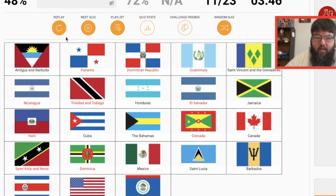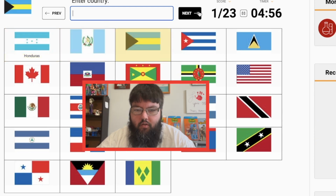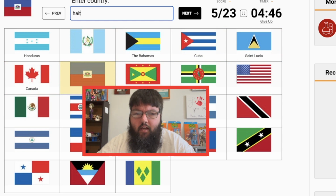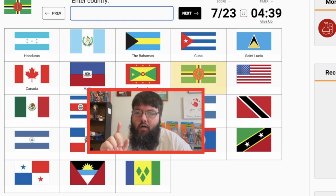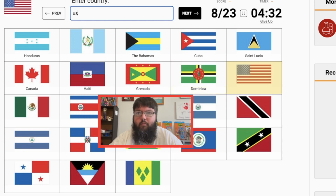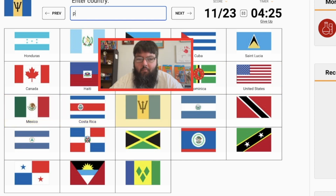All right, let's play this one more time. All right, first up, we're gonna do Honduras. I already forgot that one, so not a big deal. Bahamas, Cuba, St. Lucia, Canada. This one was it not Costa Rica? This is Haiti. This one is Grenada. This one was, crap, already for Dominica. I don't think it's Dominica. It is Dominica. Okay, well, I thought it was Dominica. That's totally what I thought. It was Dominica. Mexico, this is Costa Rica. This is going to be Barbados.